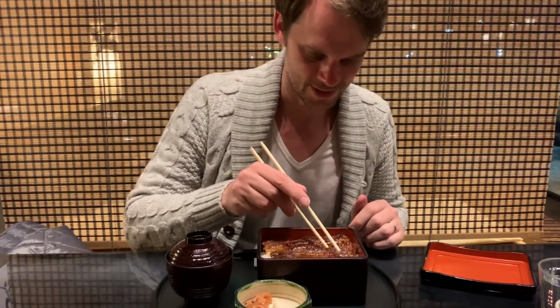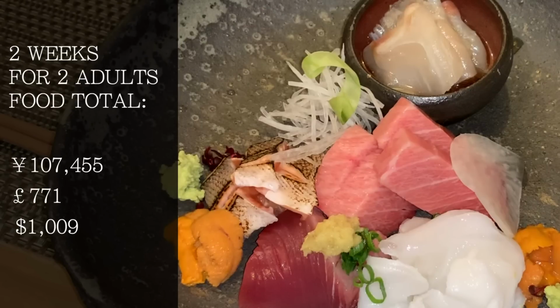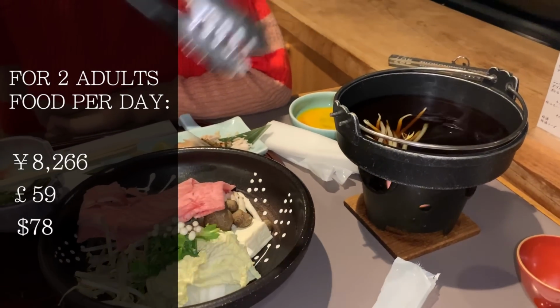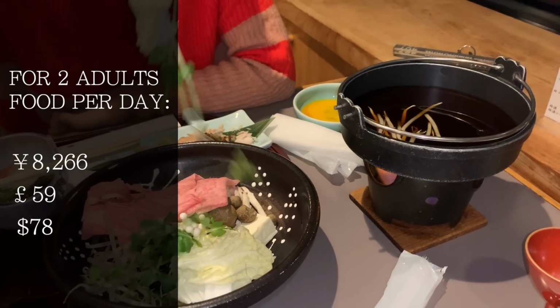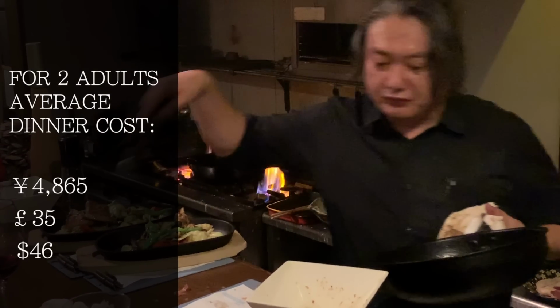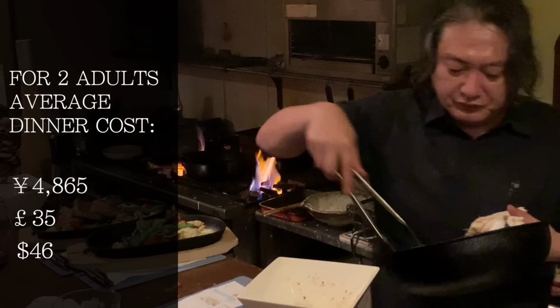Now, we were in Japan for 2 weeks and spent just over 100,000 yen on all food. That's everything from breakfast, lunch, dinner and snacks in between. This works out as 8,000 yen per day, which in hindsight is actually pretty reasonable considering everything we had. Our dinners averaged at almost 5,000 yen per night, but there was quite a bit of a range each evening.